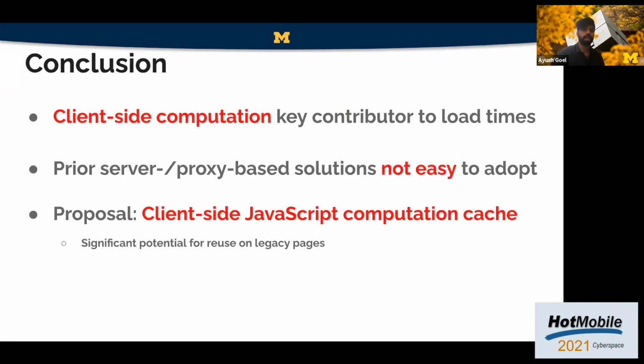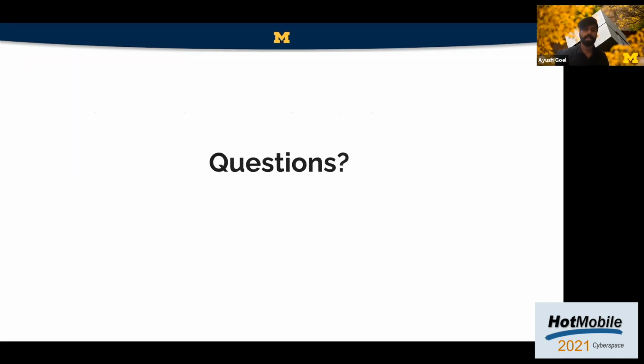In conclusion, I briefly talked about how there has been a shifting trend from network to computation being a bottleneck, specifically client-side computation. I summarized some of the prior work in this space and talked about what are the factors that are hindering its adoption. And finally, I talked about our proposal of a purely client-side solution, which is based on a JavaScript computation cache and the significant potential it has on some of the legacy pages. With that, I'd like to conclude my talk.